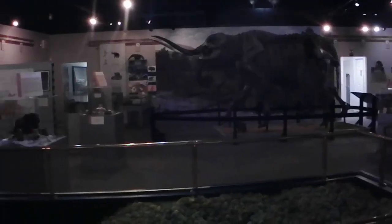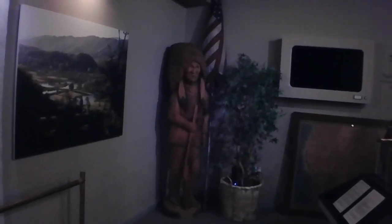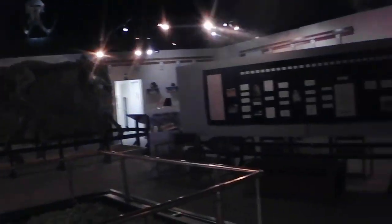So anyways, got the big old mastodon back there. Different stuff to be found. Indian over here. And history all in here. There's a lot of history packed in this museum. That's a mastodon tooth. I think you needed to see it, Dennis. Now we're getting out of the prehistoric part. We got one little section of prehistoric part to go. And then start in with the Indians.